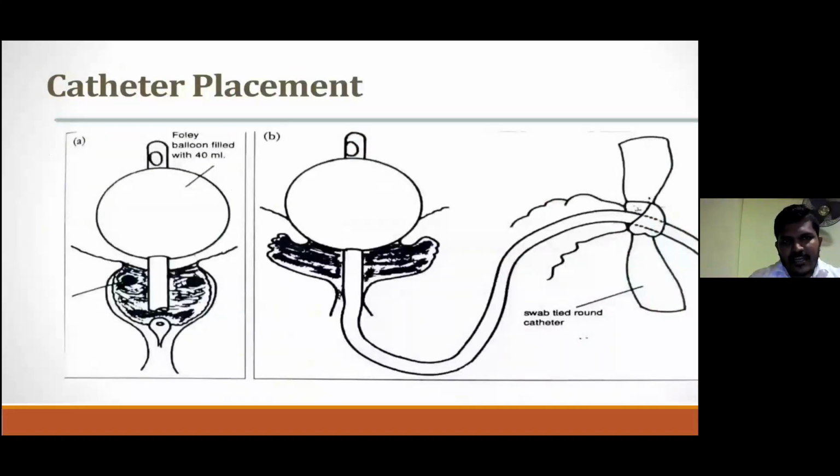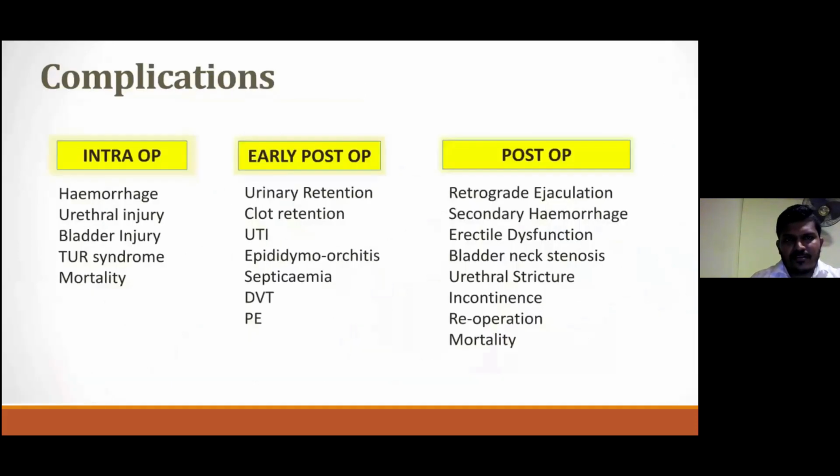And after surgery, catheter placement is an important thing. Either we can use a guided catheterization or a free catheterization with the 3-way catheter. The amount of volume of the balloon should be determined by the size of the prostatic fossa, so it should be filled to avoid it coming back into the prostatic fossa. And if necessary, we can hold it with plaster to the thigh to make a tamponade effect. Complications were initially discussed by Mahendra.